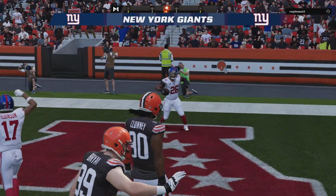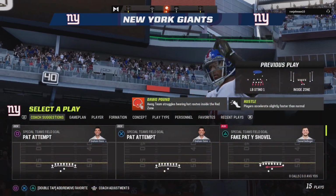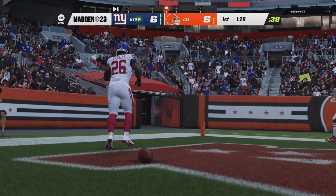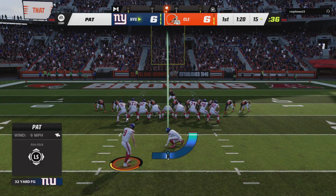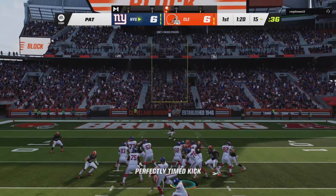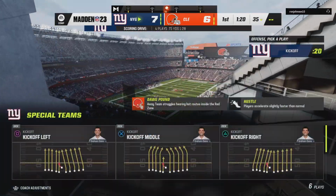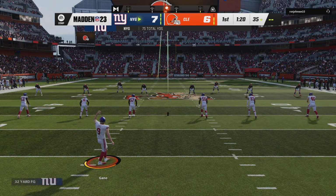Touchdown, Giants! Saquon Barkley, 33 yards. And the Giants are an extra point away now from moving out in front. Graham Gano on for the extra point. It's up and good, so they go the conservative route instead, and it gets them a 7-6 lead here in the opening quarter.